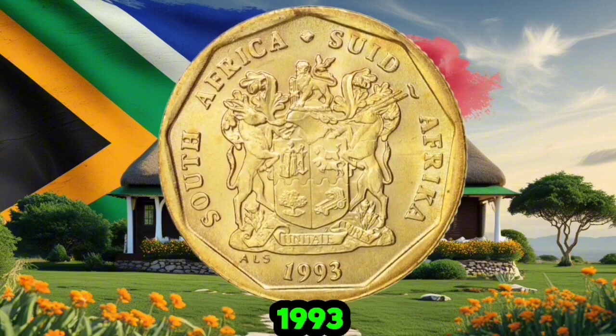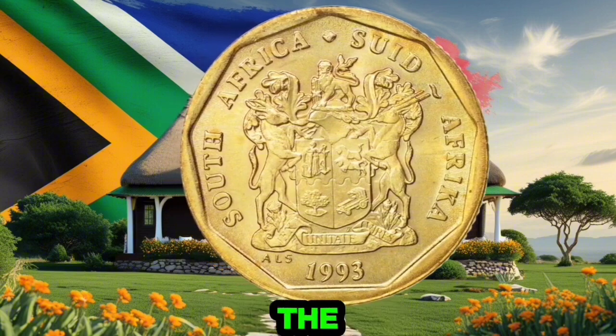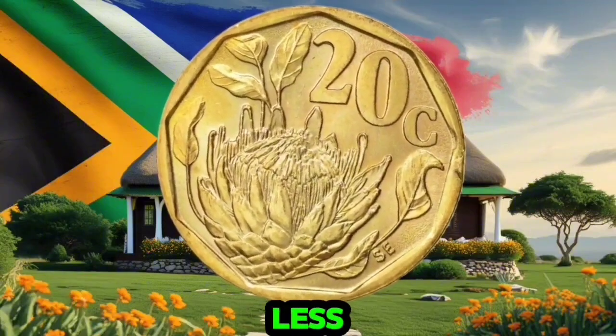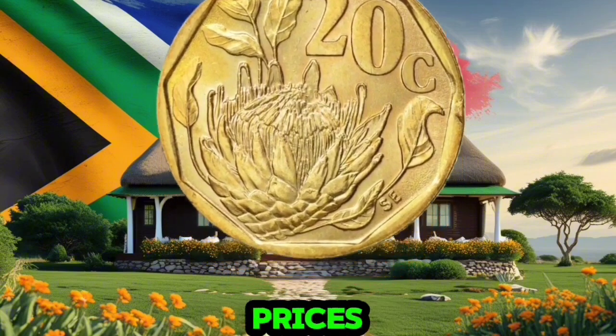But not all 1993 20-cent coins are worth millions. The condition of the coin is crucial. Coins with wear and tear, scratches, or discoloration will fetch far less. It's the ones that have been kept in perfect condition that command such high prices.